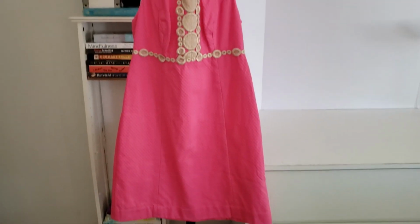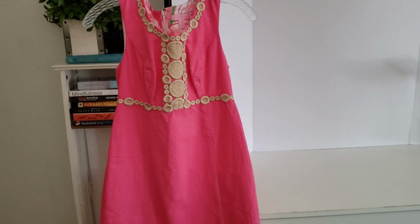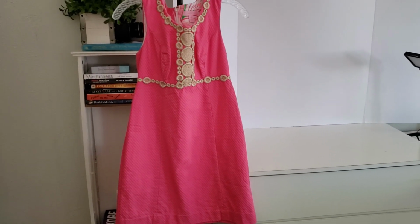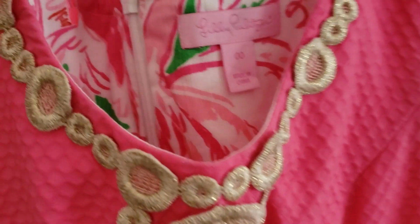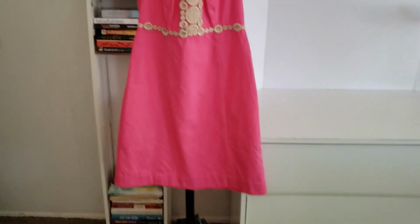Here's the next Lilly Pulitzer dress, a little bit more on the elegant side, and this dress looks super familiar to me. I feel like I've sold this dress or one very similar to it, but in a navy blue color, and this one is even smaller at a size 00, but I'm sure there are women who are that small out there.